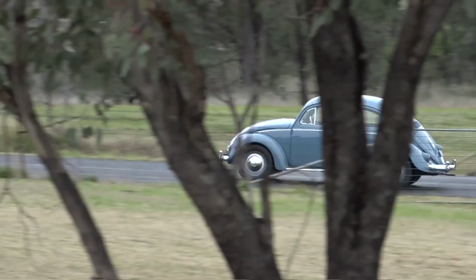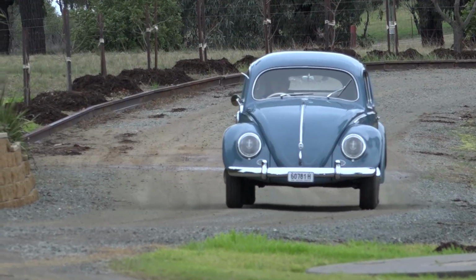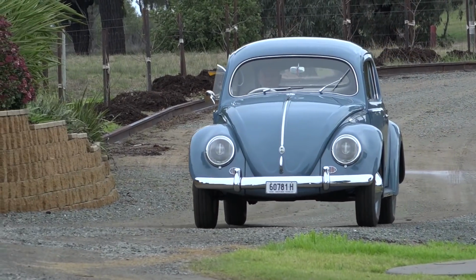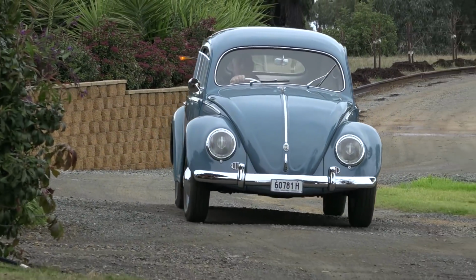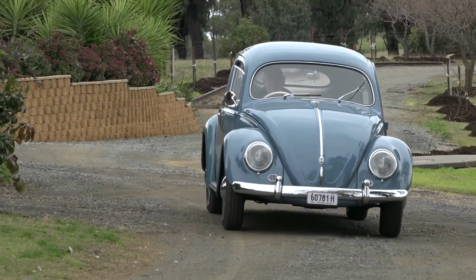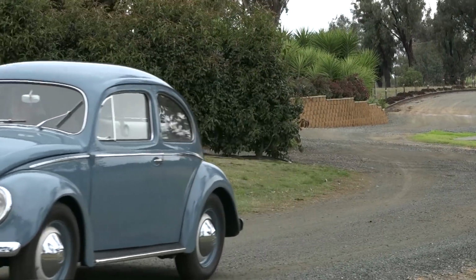This is not a speed car. It's not a race car. It's a car that I enjoy driving down the road slowly. I'm getting a bit older now and I don't mind driving slow. It's very nice to be able to drive it in a group of other Volkswagens. Always get a thumbs up from other drivers. It's just something that you drive that they used to drive in 1955.